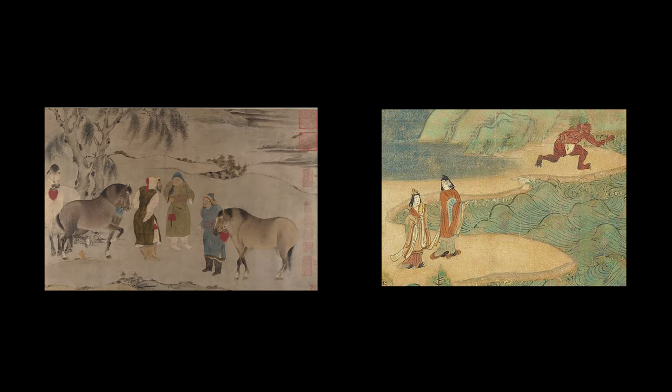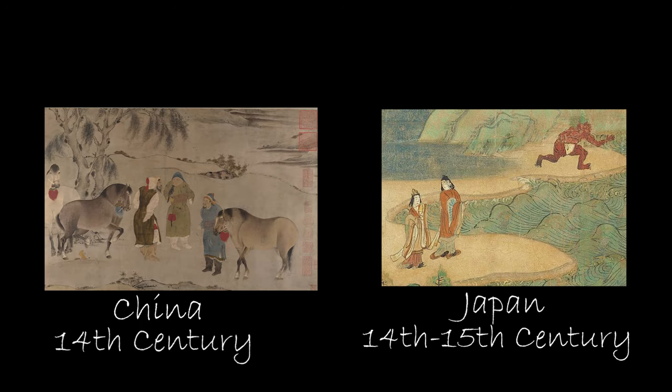Take a look at these two paintings, one made in China and the other made in Japan around the same time period. They have their differences, but there's a lot of obvious similarities between them. They both share that iconic style of Eastern Asia at the time. And it's not surprising, they were two closely related cultures, at least geographically.